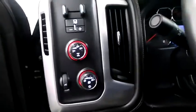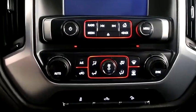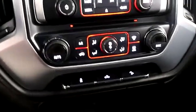Four-wheel drive controls, cruise audio and Bluetooth mounted here, full touchscreen that includes your stereo, dual climate control.